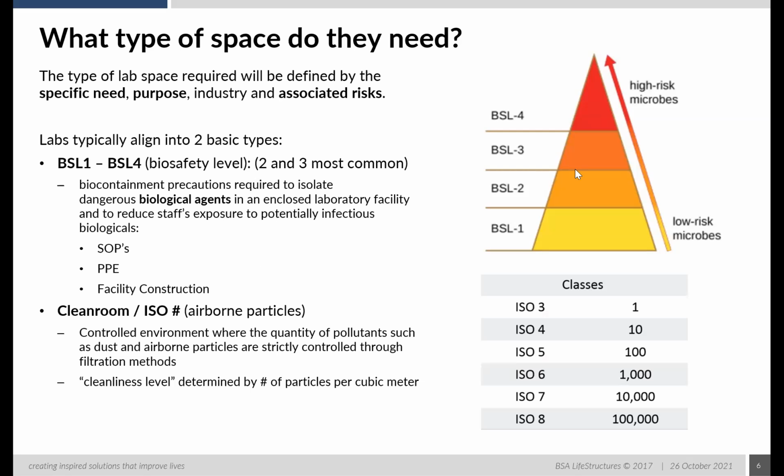You can see in the graph to the right that it starts at BSL 1 and goes all the way up to BSL 4. BSL 2 and 3 are really the most popular types of labs that you will see. BSL 2 really is the most common, and that is the one that we design most often. Each one of these builds on an operating procedure, an SOP, and the personal protection equipment that is required. So BSL 1 typically doesn't require much. They're doing a little bit of benchtop work. They don't need a lab coat. They don't use safety goggles. It can be done pretty much in any type of space because of what they're doing.